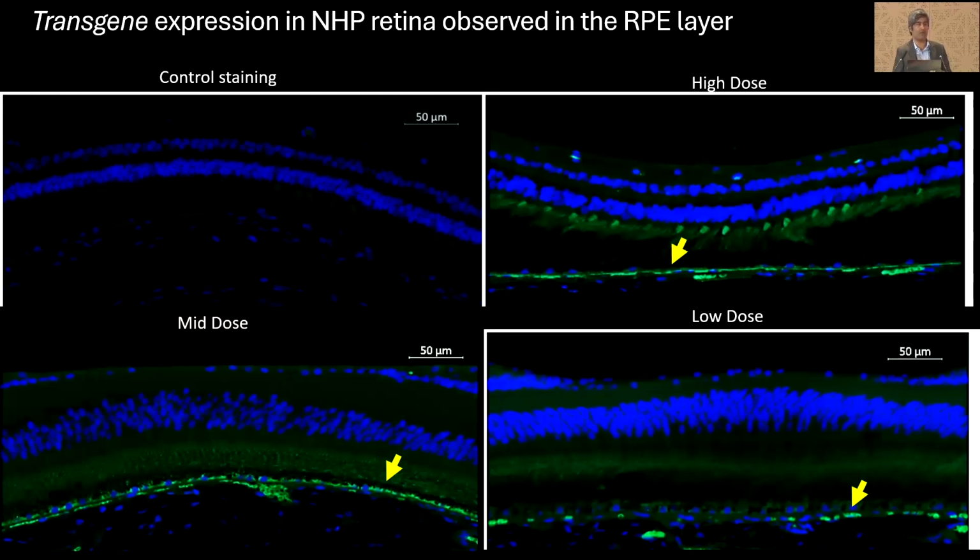Now the second part is we did not use the subretinal route because subretinal surgery is very, very complicated and only a few can do it. What we did here is we injected in the suprachoroidal space. Suprachoroidal space is kind of an office procedure. It's just like an intravitreal injection. And with that, we were able to deliver the gene within the eye and produce the protein expression that we wanted.